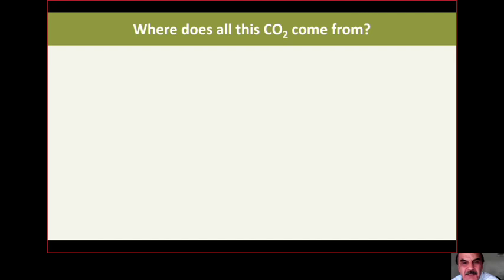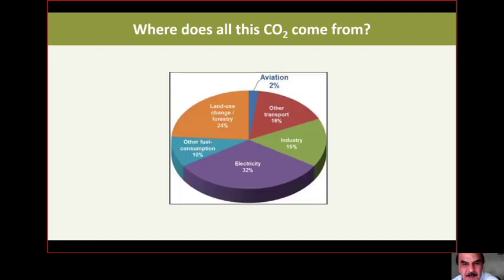So where does all this CO2 come from? Here is a diagram which shows the contribution from different sources to the overall CO2 emissions into the atmosphere. As we can see, we have several contributions from different sectors. The largest one is electricity production. When you generate electricity, you need fuel. When you combust that fuel, you generate CO2. So electricity is one of the major contributors for CO2 generation.